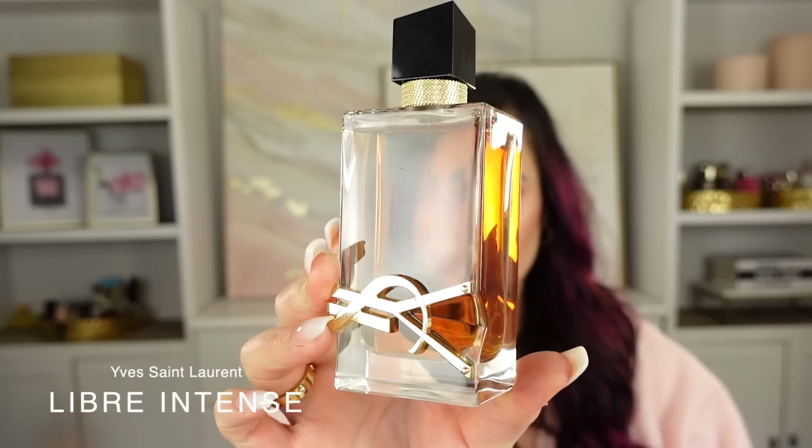When I went to Ulta to try new scents, I tried the regular version and I did not like it. So I went back a couple weeks later and I was like, let me try the Intense one. I sprayed it and I fell in love with it. It was so weird because I don't like the regular, but the Intense I love. I think it's because it's very creamy and it has a lot of vanilla in here as well.